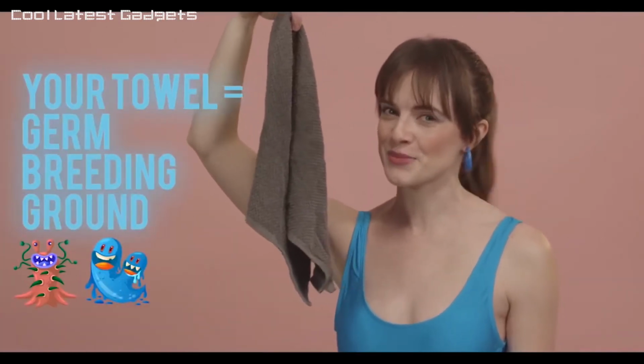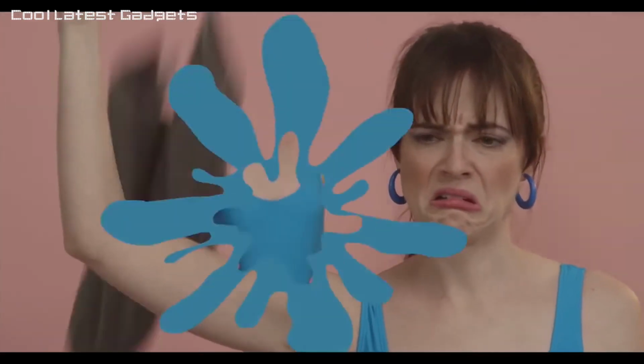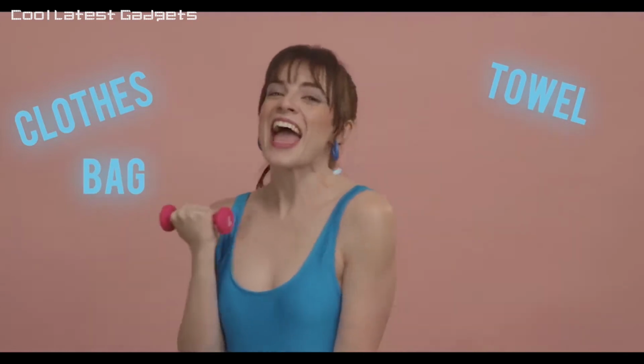Did you know that your dirty old gym towel is a breeding ground for infectious bacteria and musty stank? Over 75% of equipment at the high-end gyms still have infectious germs remaining on them despite being wiped down multiple times. Tastes like influenza. And guess what? Those germs from the gym transfer to your clothes, towel, bag, and eventually you.